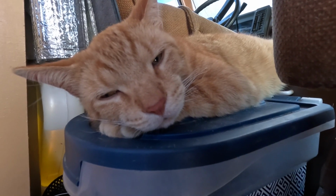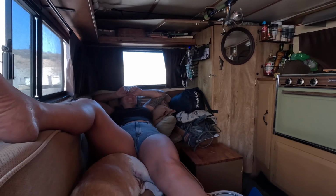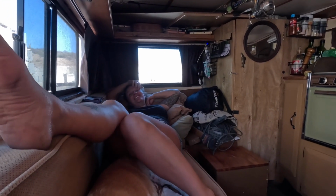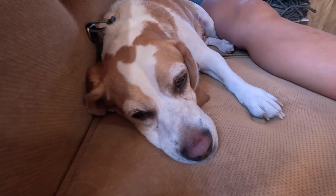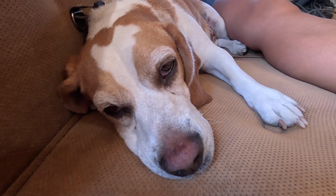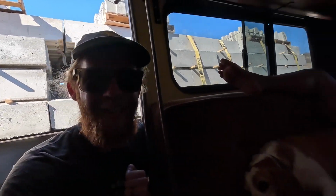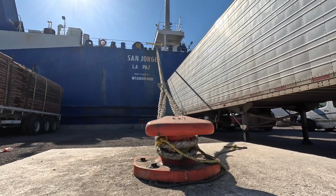This cat's ready to get on a ferry. Ain't that right, Mr. Whisker? What about her? Are you sleeping? We got a ferry to board, baby. I'm taking a little nap. It feels good in here. What about the dog? Are you ready to get on the ferry? Everybody's got the same energy in here, but I'm ready to go, baby. Sleepy, sleepy, sleepy, excited.